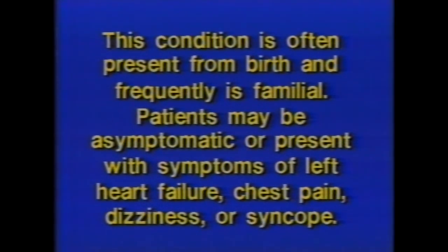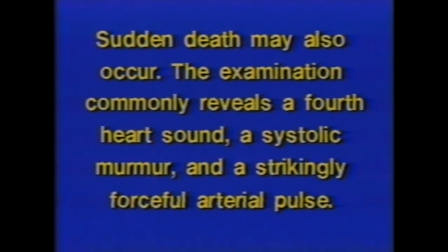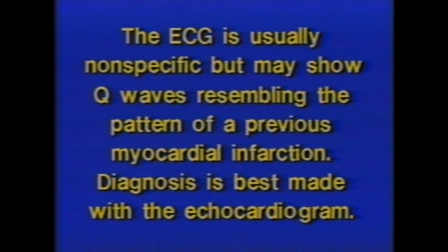Let's take a minute to summarize our discussion on hypertrophic cardiomyopathy. This condition is often present from birth and frequently is familial. Patients may be asymptomatic or present with symptoms of left heart failure, chest pain, dizziness, or syncope. Sudden death may also occur. The examination commonly reveals a fourth heart sound, a systolic murmur, and a strikingly forceful arterial pulse. The ECG is usually nonspecific, but may show Q waves resembling the pattern of a previous myocardial infarction.